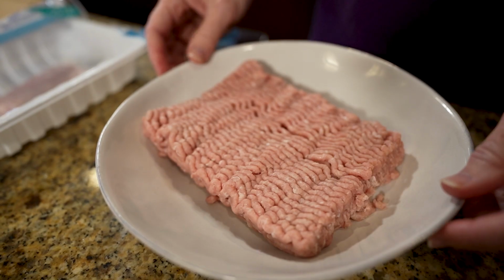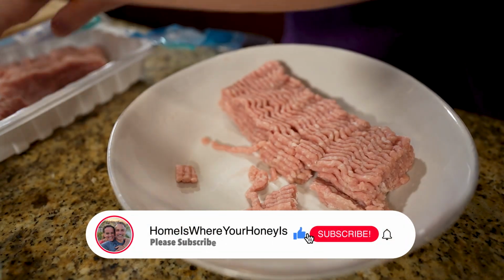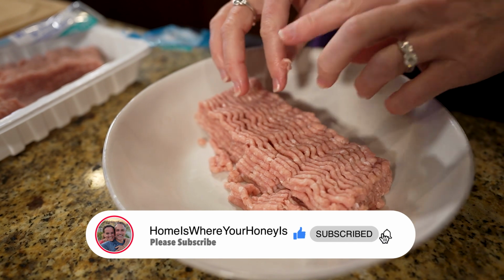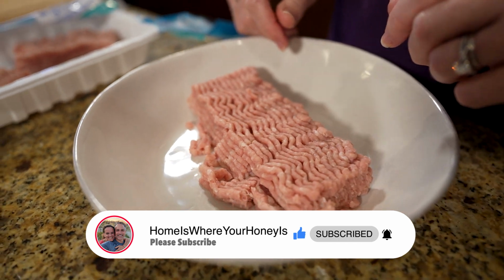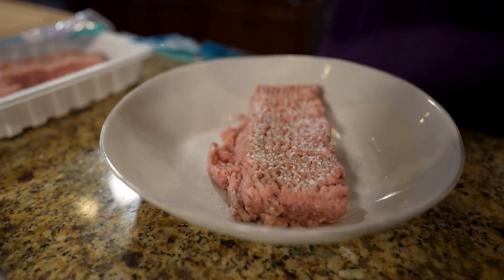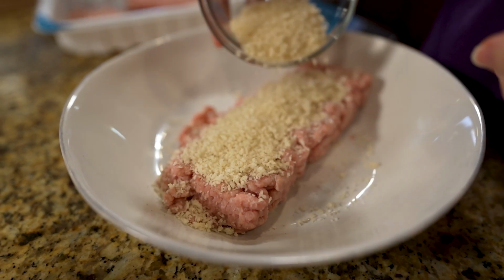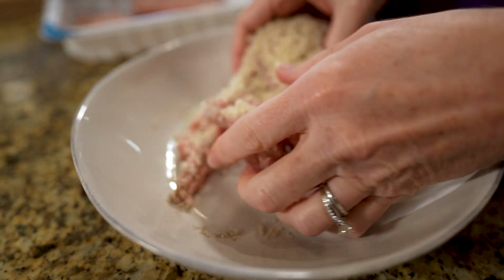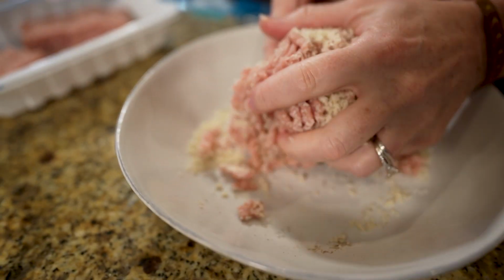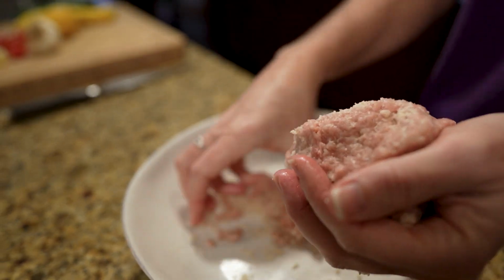So let's get cooking. While Michael's chopping up the vegetables, I'm gonna get started with the ground turkey. One of the reasons these recipes go together is we use half of it for one and half of it for the other one. So the first thing I'm going to do is go ahead and add some salt and pepper. And after the salt and pepper, I'm going to go ahead and add the panko breadcrumbs. Next thing I'm going to do is just mix it all together. And then form usually about 8 to 10 meatballs.